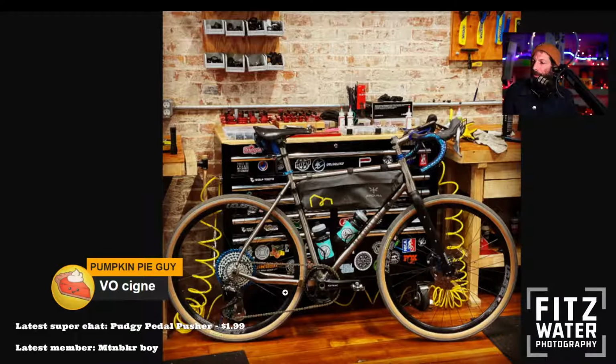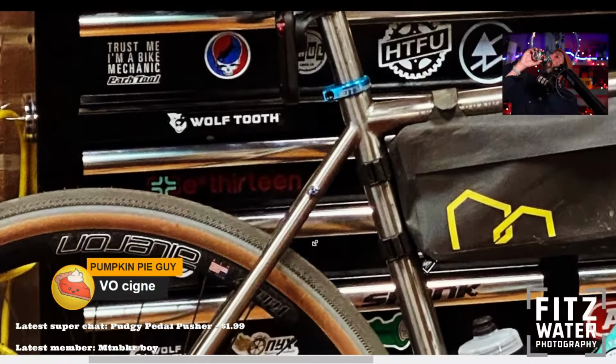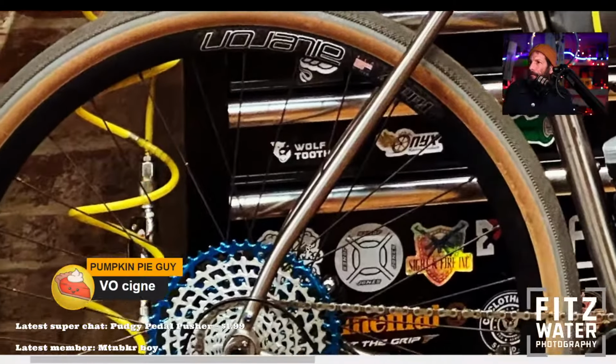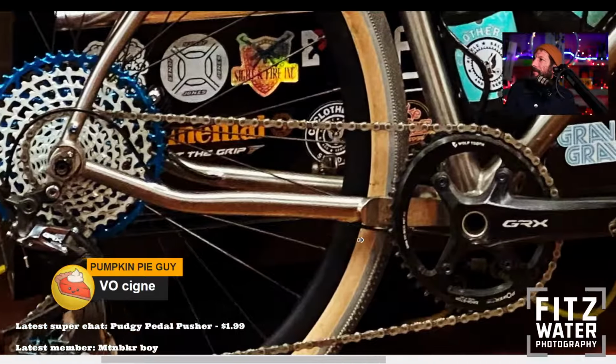Oh yeah, I know Russ on Pathless Pedal had this bike too. I think it was a Thunderhawk. Titanium. Is he running Devil's Drivetrain on here? Oh, yeah, he is.